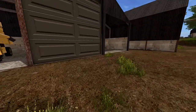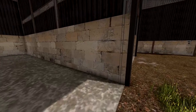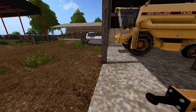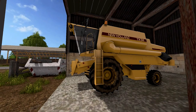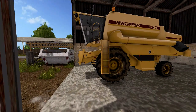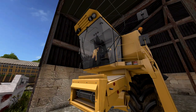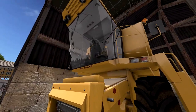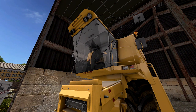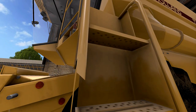There she is. Open this one. So yes, we have the TX34, the New Holland here. Lovely, lovely harvester. Looking harvester, should I say. I am still yet to use it, so this is going to be fun. Let's hop in.